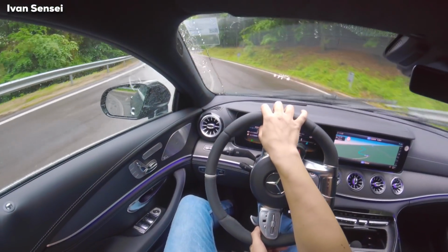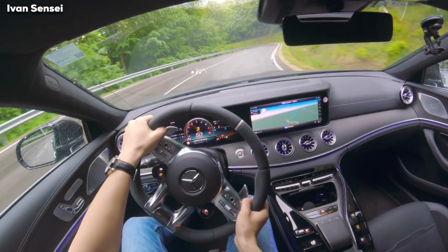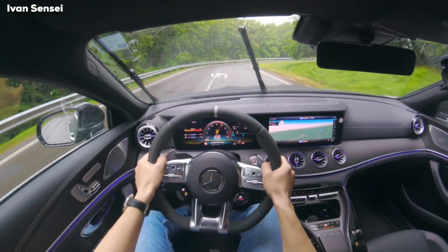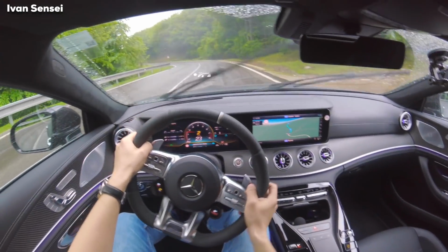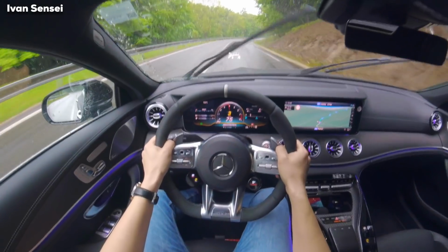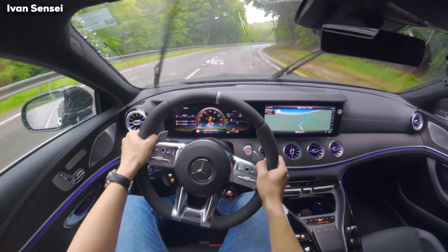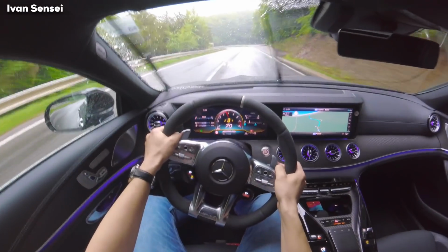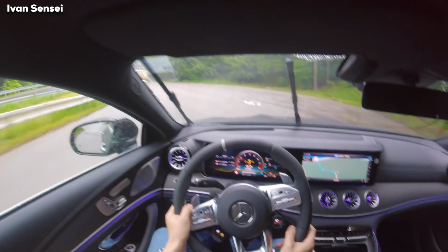Very good, but also it's raining, so need to be careful. But it's very grippy. But in the corners, if you press the pedal very hard, you can have a slide, like a power slide. So need to be careful in corners. Crazy. Crazy. Let's go.